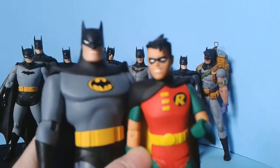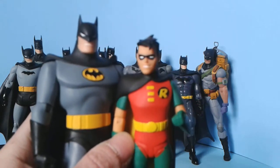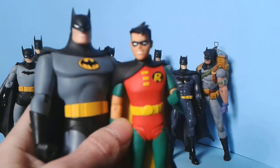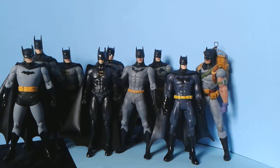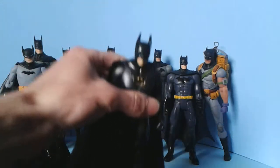Really, really good figures, guys. If you can get the set with a bat signal, I recommend you do that as well. Just awesome, awesome figures. One of my favourite Batman figures, that one as well. Yeah, I want to say that about most of these, I think.